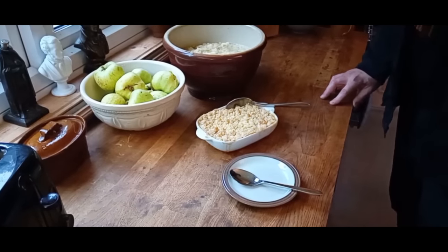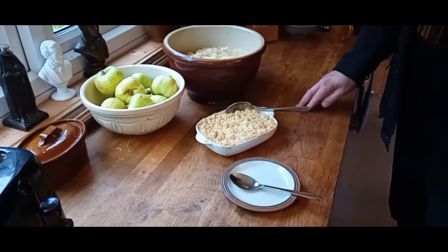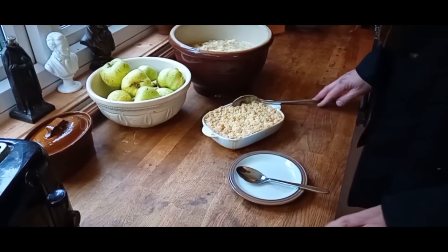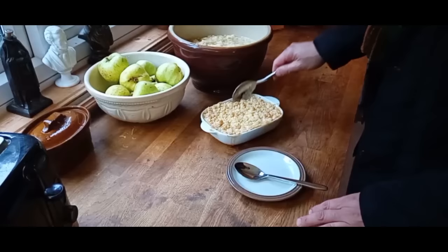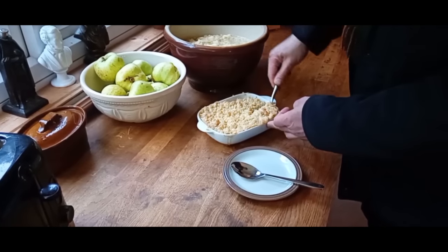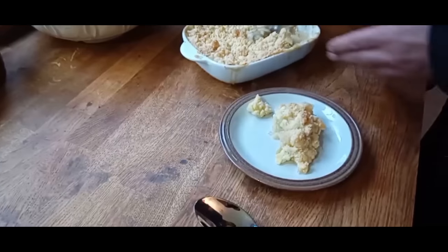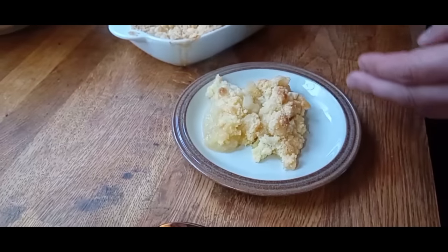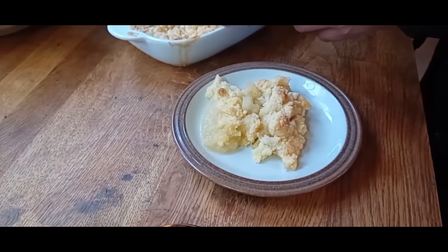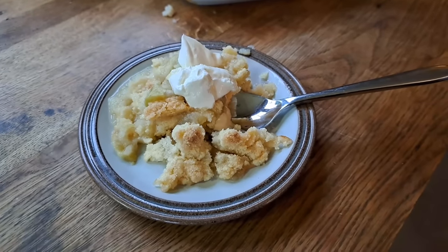Is this for me? Yeah. Are you sure? Yeah. All of it? Well, not all of it. Why, are you having some? Yeah. Are you sure you want... Yeah, I don't think you like apple crumble, do you? Okay, she does. I made a mess. Oh, yeah, you're jealous.